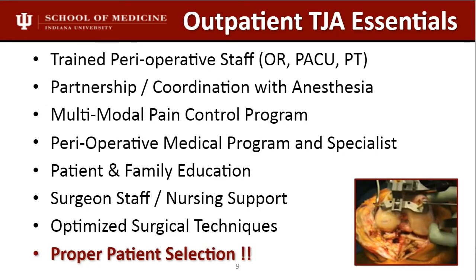So if you look at what I consider, I think many of us on the call would consider sort of the essential elements of outpatient total joint replacement, it really is this comprehensive list here. Got to have trained perioperative staff. Got to have a good partnership with your anesthesia. I think that's probably the most critical partnership. But to have a good multimodal pain control program. We certainly believe that having a perioperative medical program specialist is critical, and I'll walk you through some of that. Patient family education is paramount because the patients are going home the same day, so that educational piece has to be robust to provide that support at home.